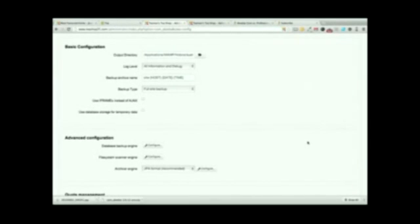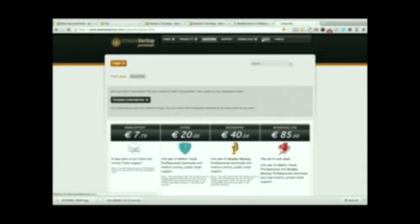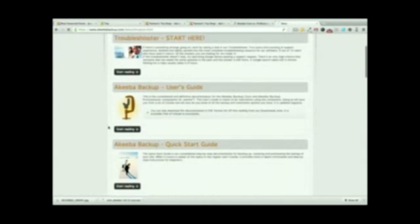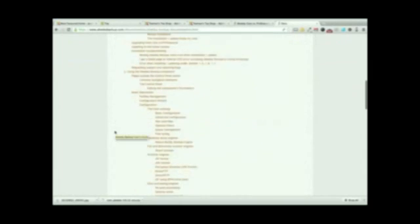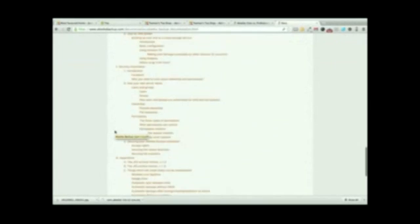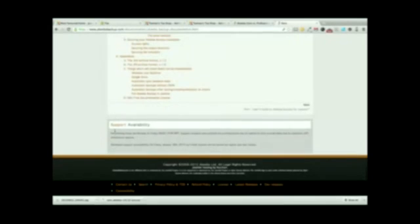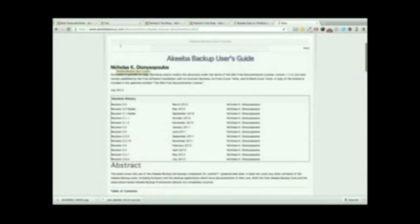And one of the things that makes Akeeba Backup absolutely unique of all the extensions I've ever seen in the Joomla world is this. Just on his website, I go to Docs, and click on the Start Reading the User Guide. Look how big his user guide is. He covers absolutely everything you could ever need to know. And everything that you don't need to know as well. So it's all there. Absolutely everything is there. It's one of the things that makes Nicholas unique.